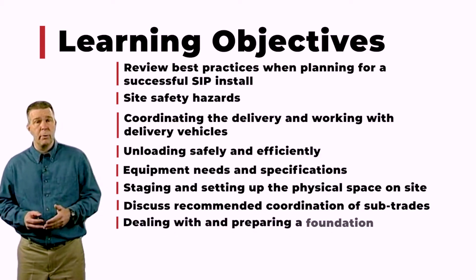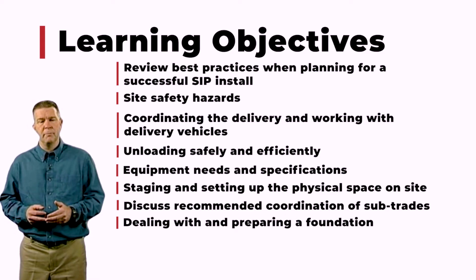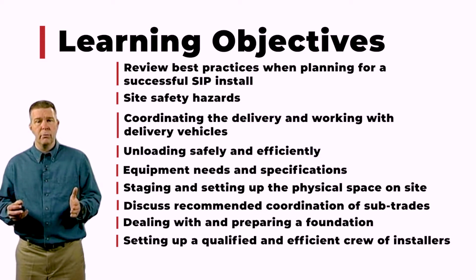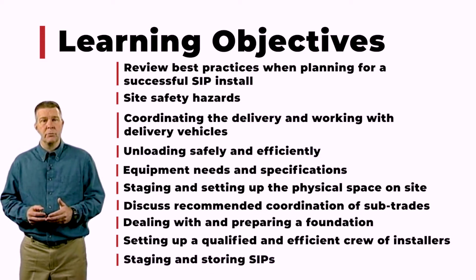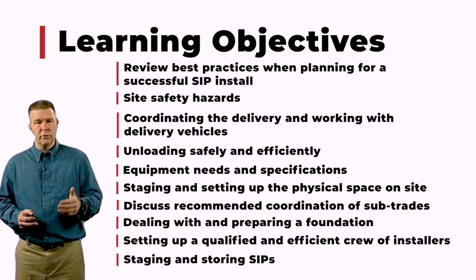And of course, the first thing that we look at when we get on site is going to be the foundation. So we'll touch on things like foundation, as well as getting the crews set up and defining what makes a good crew, as well as getting the panels offloaded, staged, and ready for that first day of installing panels.